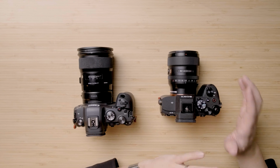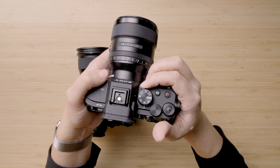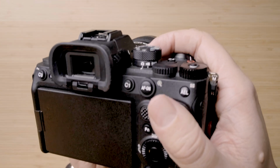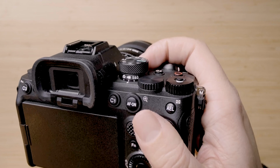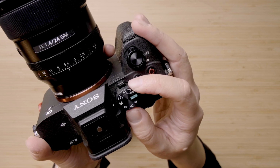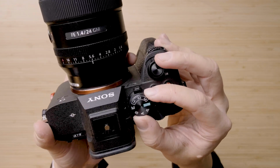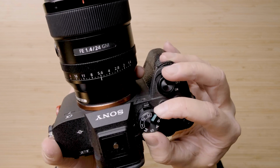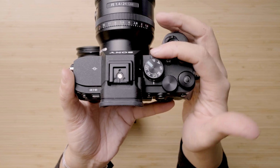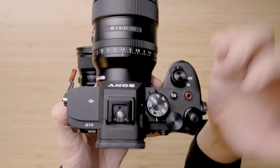Where the Sony, I much, much, much prefer the system where you have this dial underneath the main dial, where you just switch right here between photo and video mode. The nice thing is you have your PASM normal modes here, but then you also have these custom functions, 1, 2, and 3, which are available in video on this side if you have video enabled. And then they're also available separately in photo.